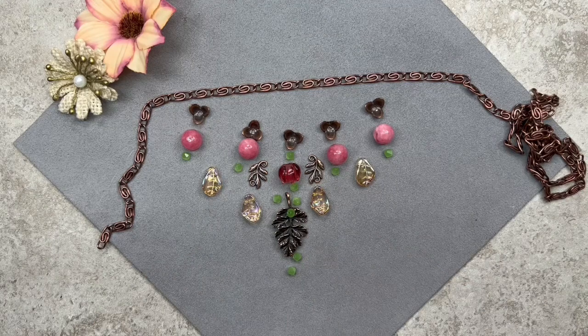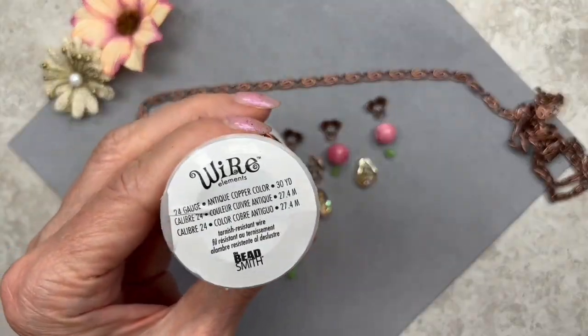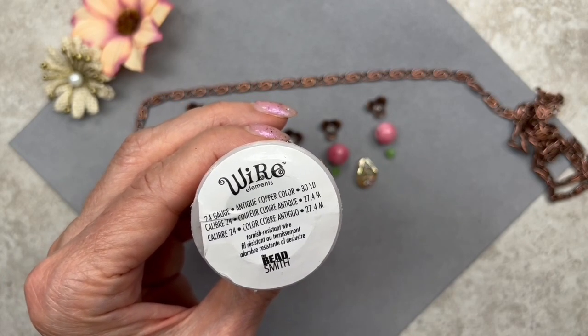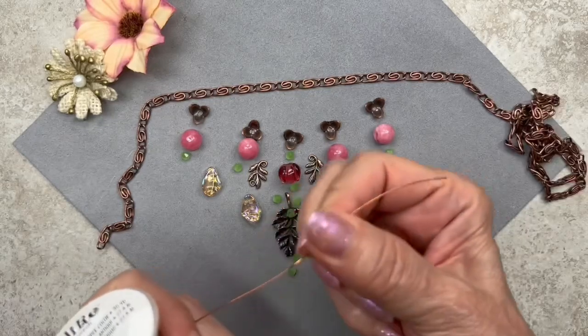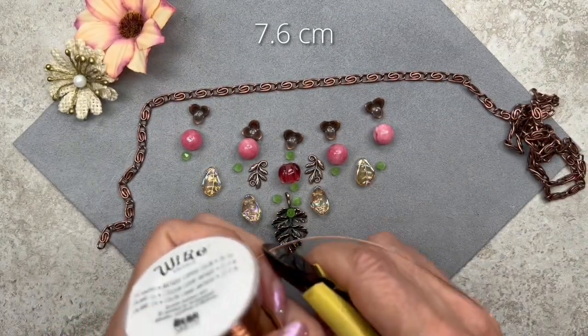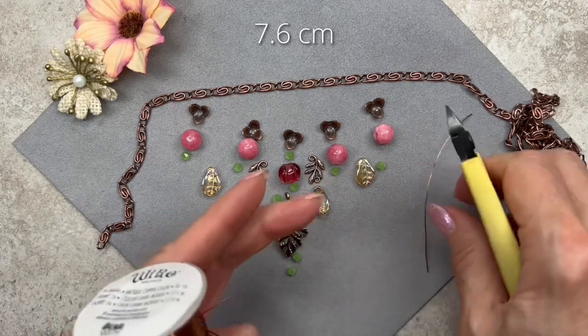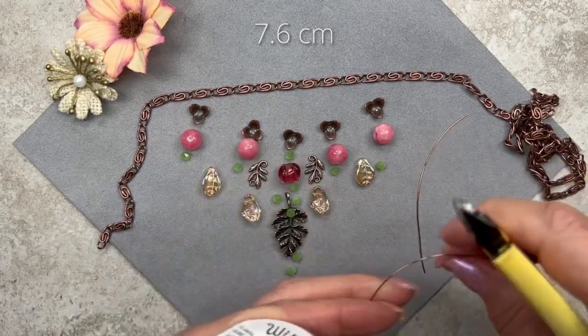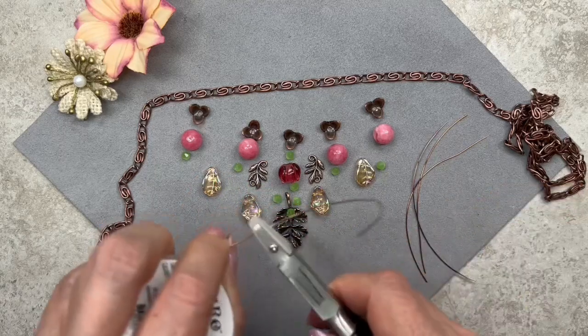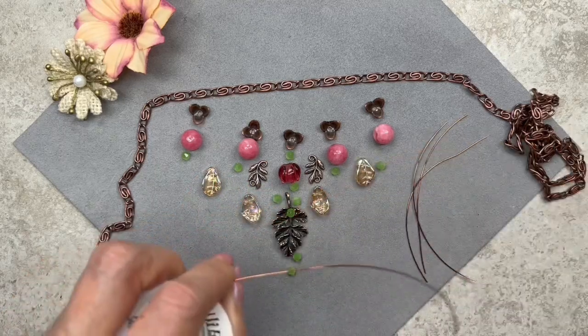The first thing that we're going to work on are these leaf dangles. We're going to be using some 24 gauge wire, and this is antique copper colored, as you can see, and it's also tarnish resistant. And we're going to start by cutting ourselves 4 3-inch pieces. And the reason we need 3-inch pieces is because we're going to be doing some wire wrapping. So you definitely want to have a generous amount of wire. If you're advanced, you may be able to get away with less.